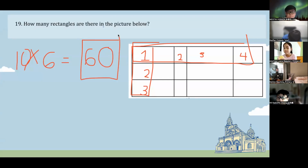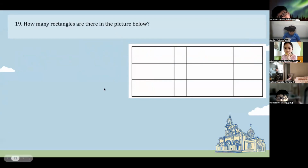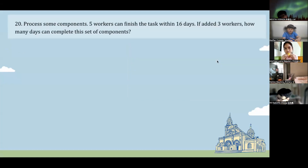Now, in any case that you have to write that and count that manually, that would take you a lot of time, right? And in the mock test, number 19 doesn't have any English translation. So I have to copy the question and place it in Google Translate actually. But without having to know the translation, you would already know it's looking for the rectangles, since you can see the dots. So the answer is 60.